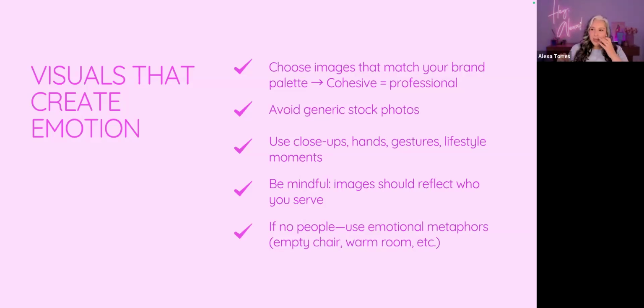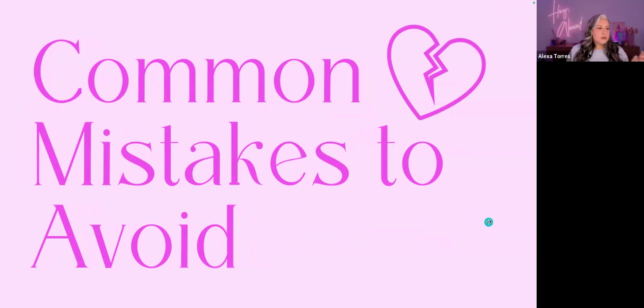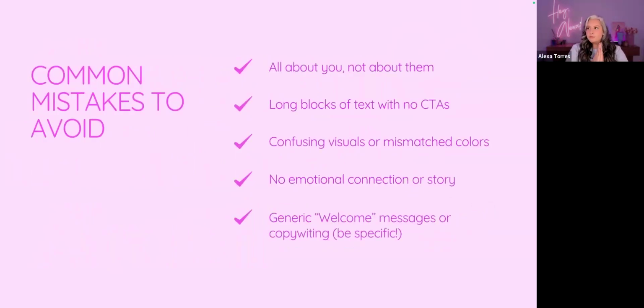But I definitely would recommend being mindful of the imagery that you use. And then common mistakes to avoid. Don't make it all about you. It's about them. This is the biggest mistake I see people do when you land on their homepage.